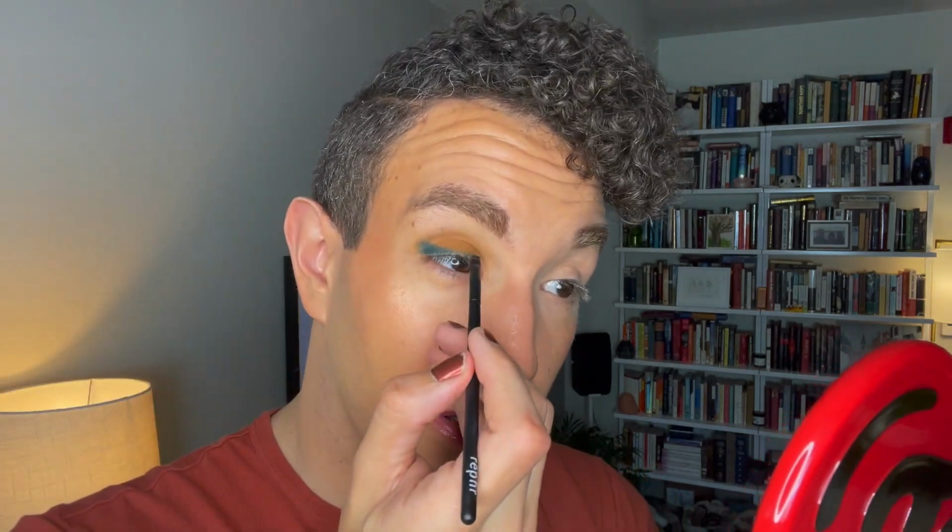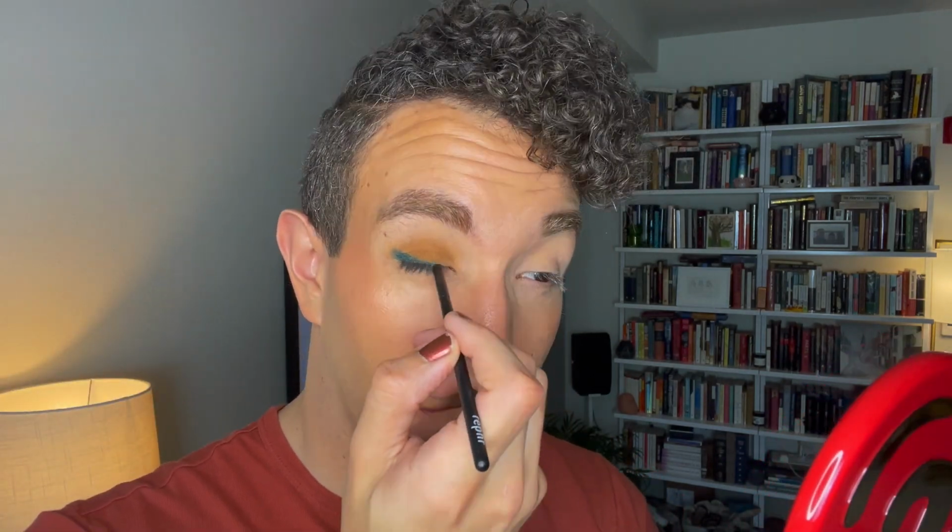And if you don't want a larger wing like this, you could easily just take this as, you know, a straight line across your lid. I like that little bit of a lift from doing my wing this way. And if you're worried about a matte liner not lasting all day, you can always spray your brush with setting spray and then dip it in and do this, and that'll help it last and make it a little more creamy and liner-like.